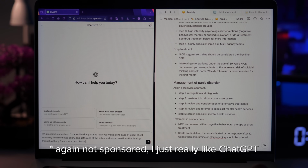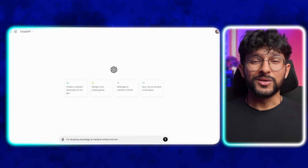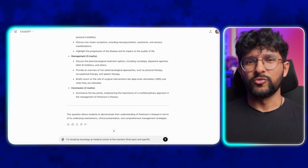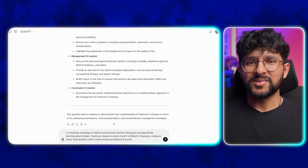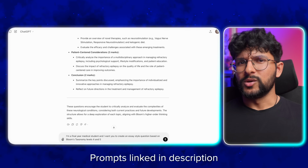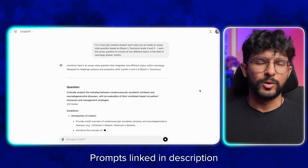A very simple way to practice developing these levels of thinking is to use AI software like ChatGPT, using it to generate essay-style questions on topics you want to have higher levels of thinking for. For example, if you're learning about neurology and specifically strokes, you can put this into ChatGPT and ask it to make an essay question based on levels 4 and 5 of Bloom's taxonomy and have it mark your answer after. You can also be quite vague with what you want by copying this prompt, and it'll give you different topics that require you to critically think and build connections.